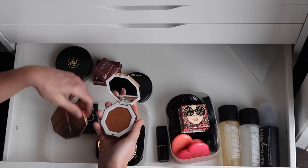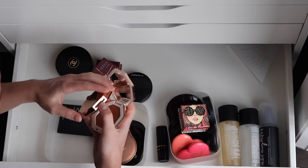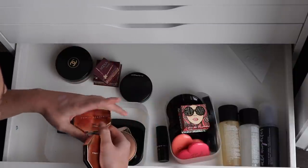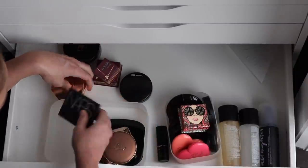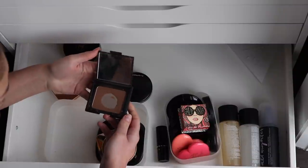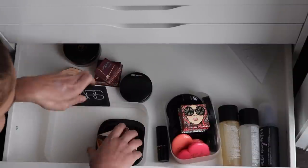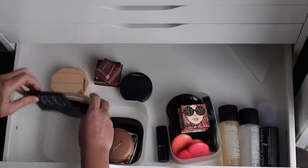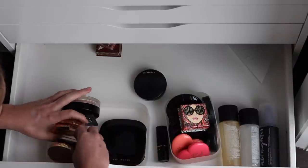Got a few Fenty bronzers here. I've got some deeper colors in case I'm working on someone with a darker skin tone than I am, and kind of a lighter bronzer. I like these for variety. Fenty has such an amazing shade range. I love trying out their products. And then I've got the OG NARS Laguna bronzer, which again, I cannot part ways with just yet. I do use most of these bronzers, so I am gonna keep pretty much all of those.